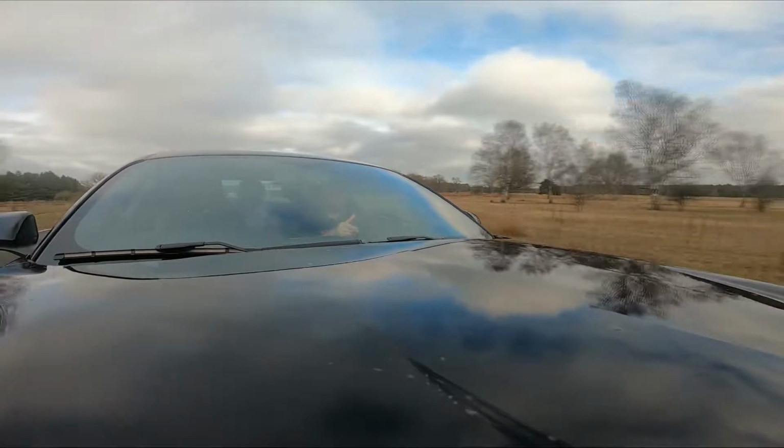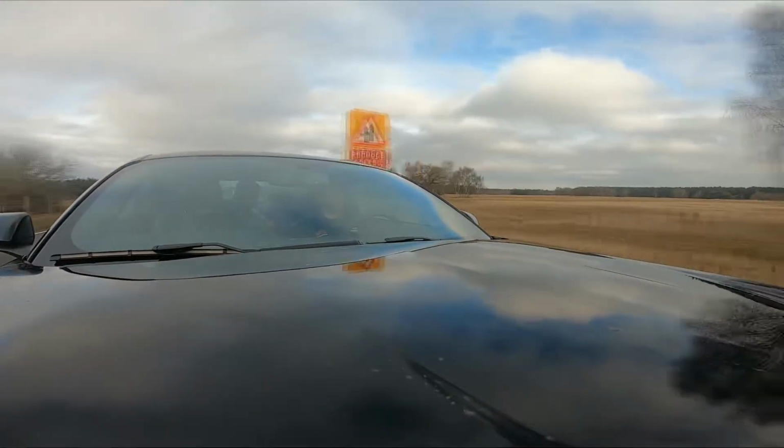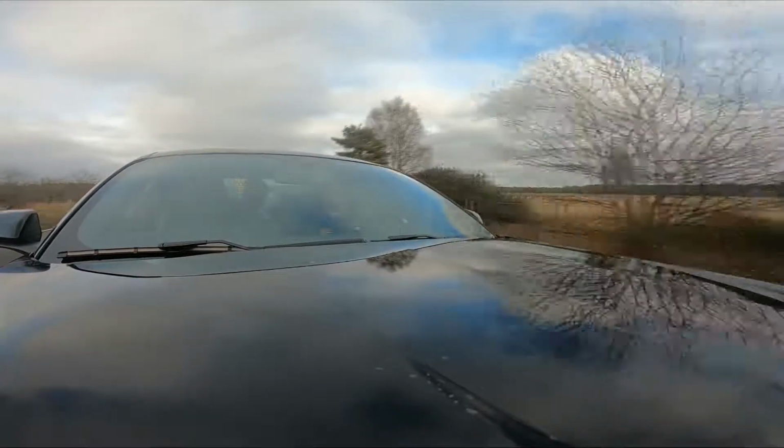So as you can see, it's got the power behind it. It's got that torque, it's got that power. It is a really good car. It does pick up really well.